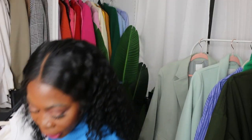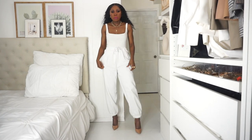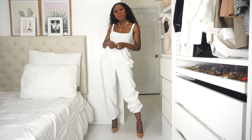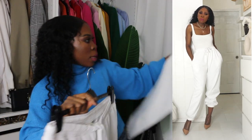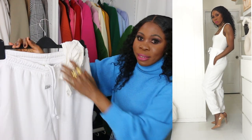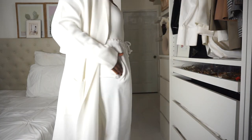The next style is, I have this bodysuit I picked from, where did I pick this bodysuit from? From Pretty Little Thing. I'm not sure if this is still available because I picked this one last season. I'm adding it to this look, not the sweatshirt though. I'm not styling this next look with this sweatshirt, but only the jogger part, adding it like this. It just elevates this entire jogger to another level too.